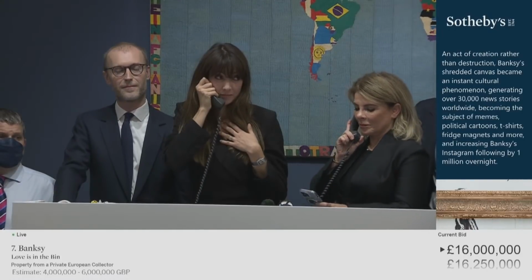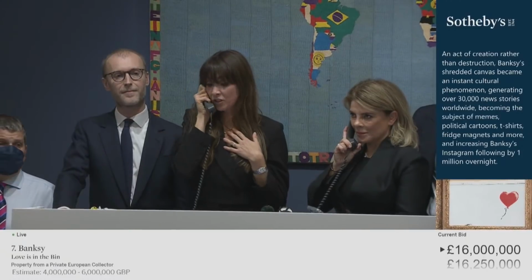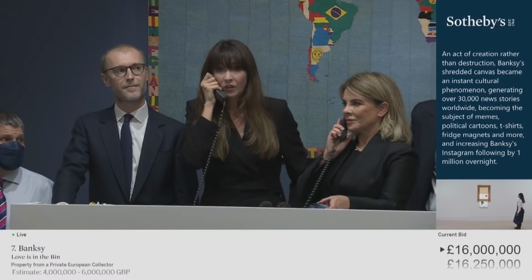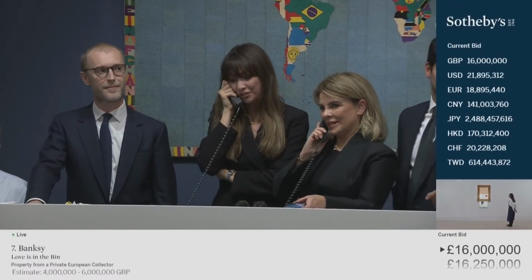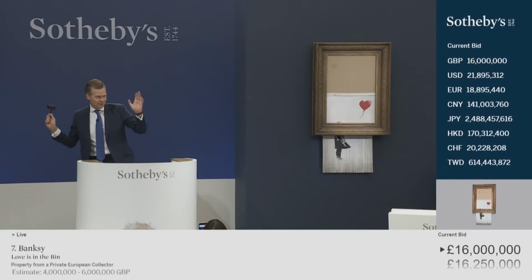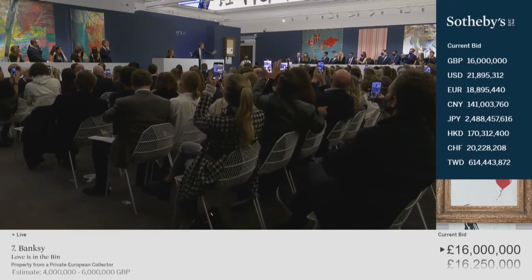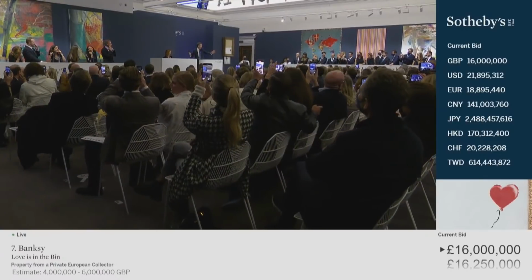Still with Nick. Don't let this one go. It's £16 million. At £16 million for the great iconic Banksy. Are they out? Thanking them anyway. At £16 million, ladies and gentlemen, we are selling the Banksy here at Sotheby's. You were here for this fantastic moment at £16 million. Alex, you coming in? I can't tell you how terrified I am to bring down this hammer. Just checking that everyone is accounted for. We know who you all are.